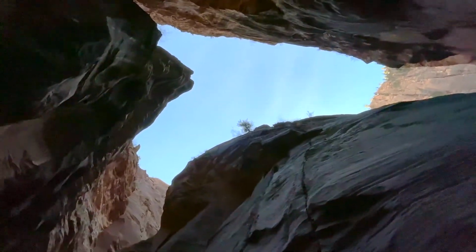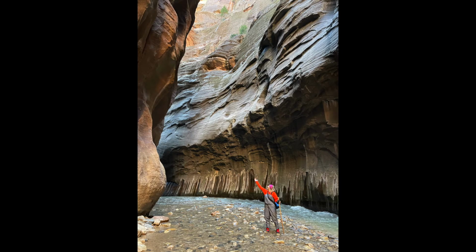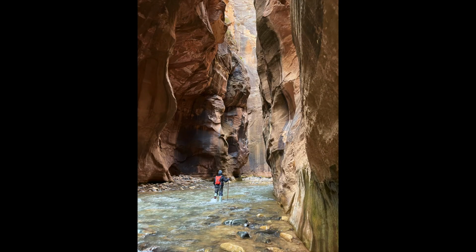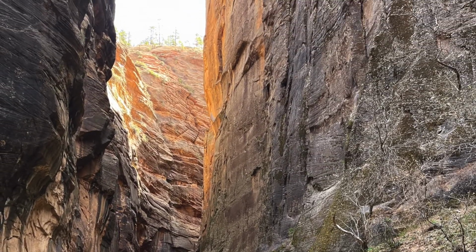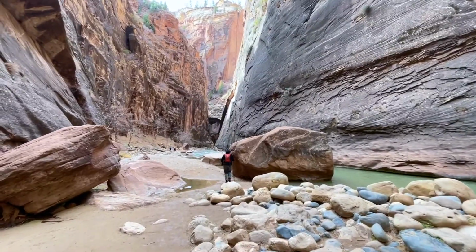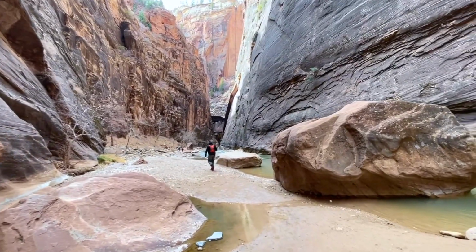The Narrows hike in Zion National Park. It's truly an unforgettable experience as you hike several miles up the Virgin River, surrounded by steep canyon walls. In this video, you can follow along with us as we hike the Narrows during the month of March of 2021. We're going to talk about the gear you should wear, what to expect on this hike, and some tips to make this hike more enjoyable for you.